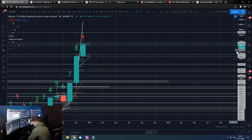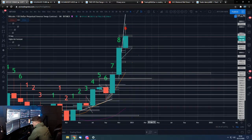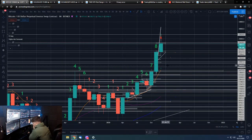Obviously, just over halfway. Just over half. Obviously, we're half. I mean, it's the 18th. We're just over halfway through this month. Yeah, can we pump up to 20k? Can that 3-day 9 then play out to the downside? Yeah, very. I think that is a likely scenario.